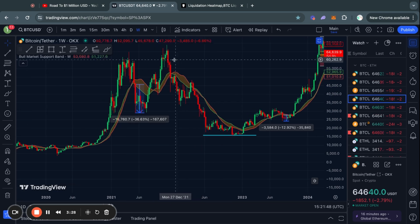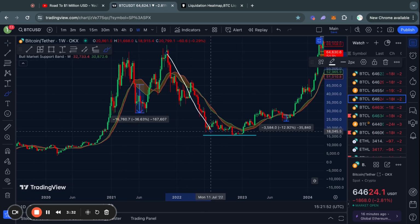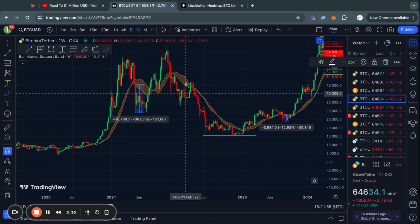downside for Bitcoin. However, personally, I do not think the move will be similar to this one if we go below the bull market support band right now, because I think we are still in a bull market and there isn't really any clear confirmation yet that the bull market has actually ended, right?